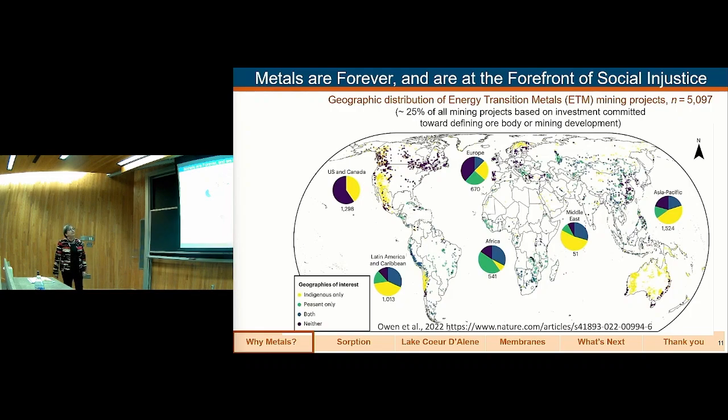And then about 25% of those, or 5,000 of them, had already had investment committed either towards defining the ore body or mining development. And I show you this because 69% of these energy transition metal projects are on or near land that qualifies as either indigenous peoples' land or peasant land. So that's the yellow, the green, and the blue. If you don't know what peasant land is, it's really land that's associated with people who either rent or work the land. And in some cases, people will define it based on the fact that indigenous is the people who are on the land, and peasants are the people who work the land.